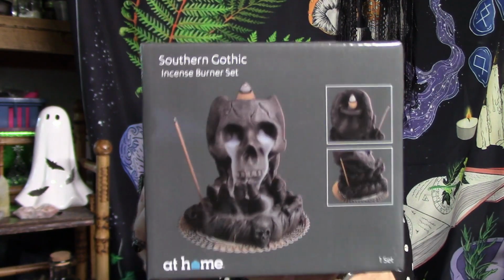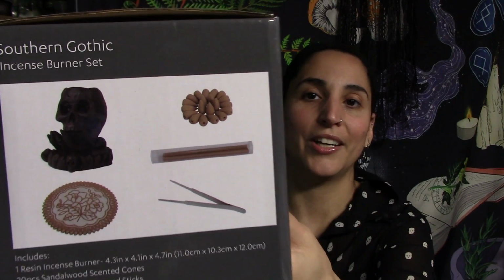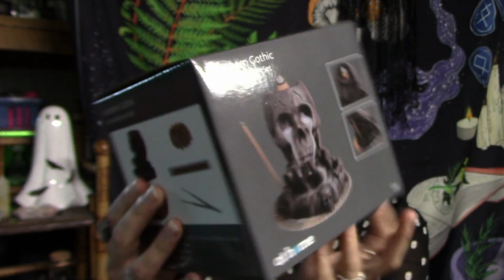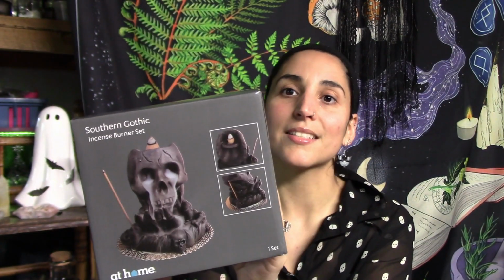The first item from At Home is this Southern Gothic incense burner set. And it also comes with what you see here. Very awesome. I loved this very much. $14.99. I cannot wait to open this and start using it.